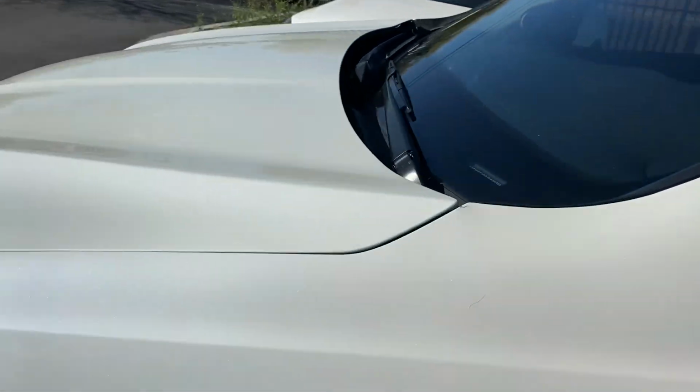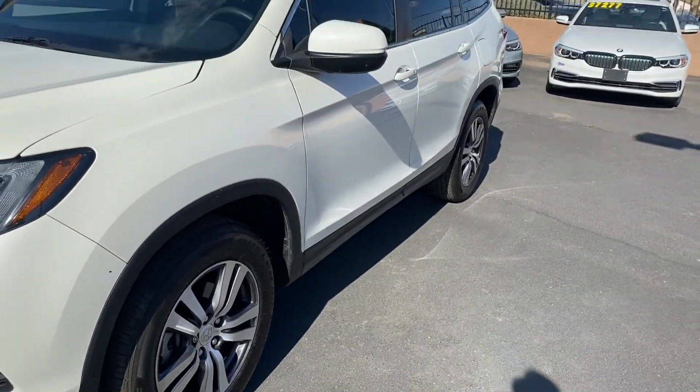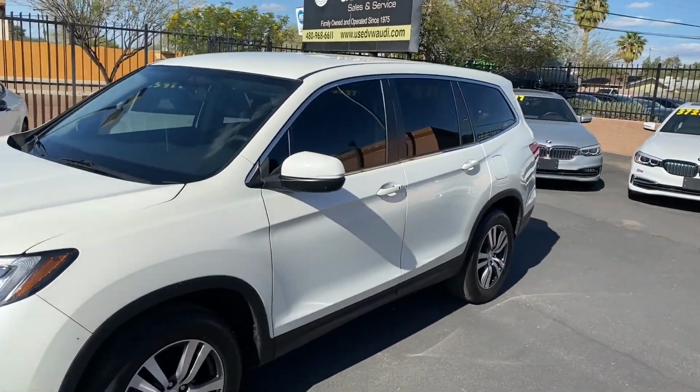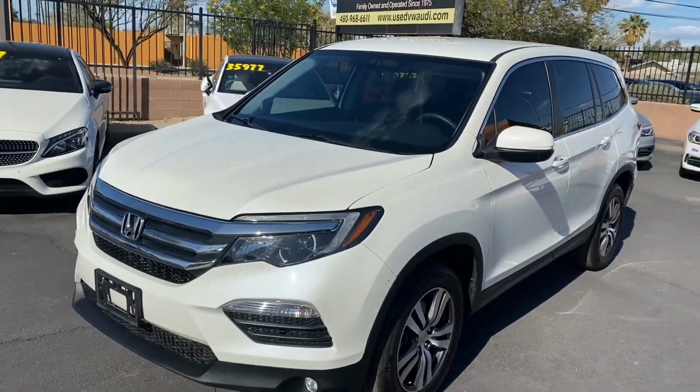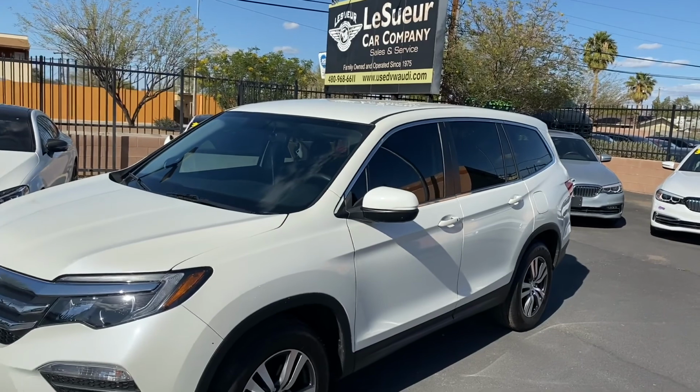Really nice white paint job on it. The rims, same deal. Interior, same deal. The seats look awesome. No tears or stains or anything like that. You're going to get some really nice options with this one, with LED headlights, alloy rims. You got a backup camera back there. Bluetooth capabilities with smartphone connection, eco mode.